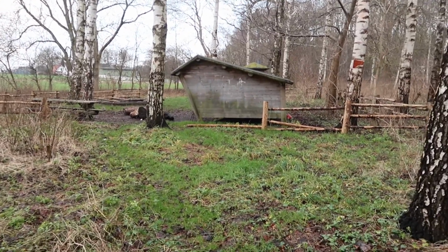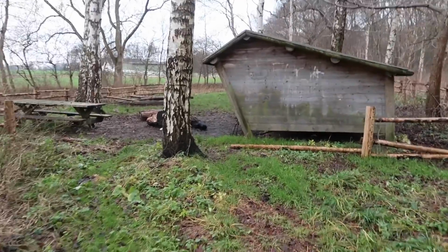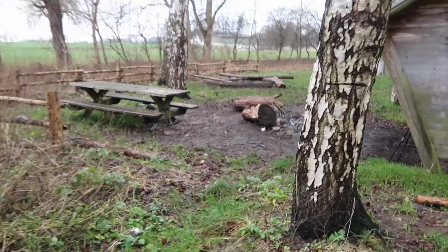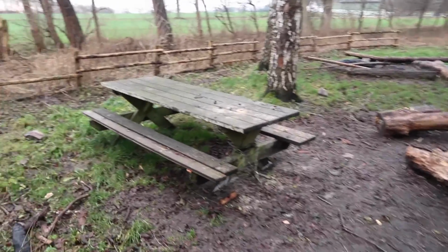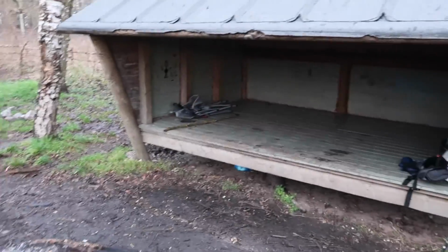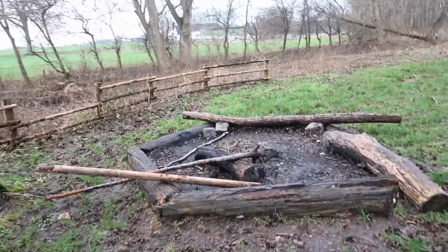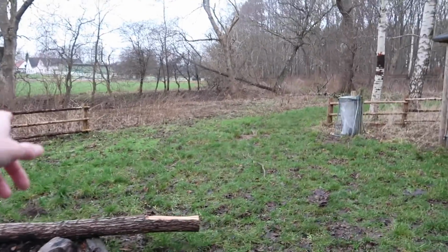So this is the shelter place. Last time I was here, this fence, it looks like someone's knocked it down because it was all the way across last time. There's a table here. There's not much room to pitch a tent. We've got the shelter there. Looks like someone started a fireplace here, because last time this was the only fireplace over here. And you can see that the boundary's just here.